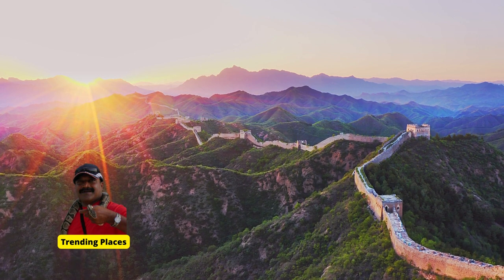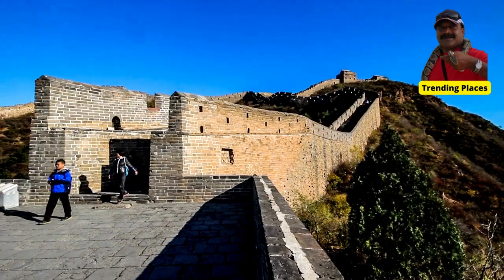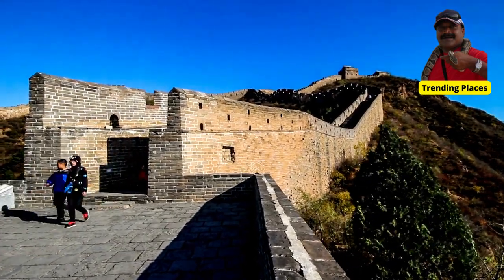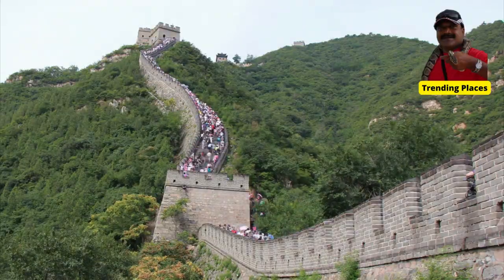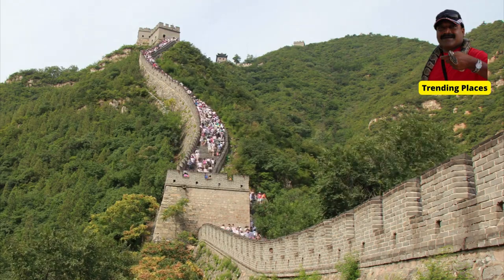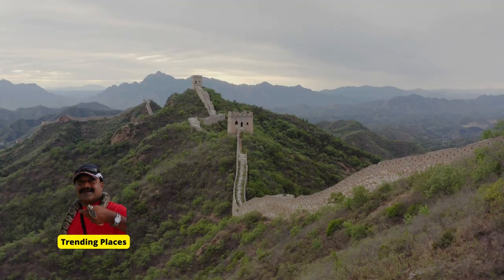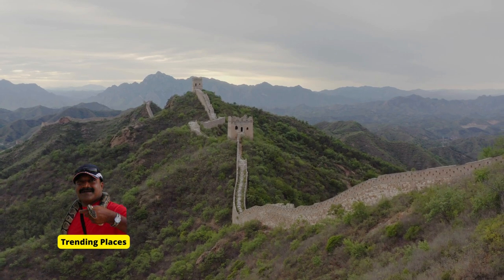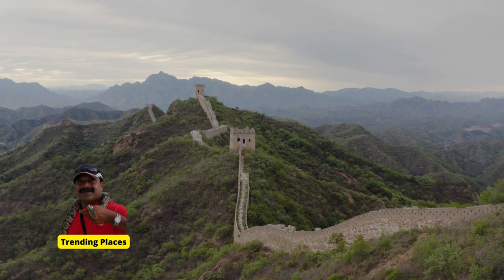Today we will talk about the history and functions of the Great Wall of China. The Great Wall of China is the longest wall in the world, stretching over approximately 13,000 miles. It was built to protect the Chinese Empire from nomadic groups and military invasions.